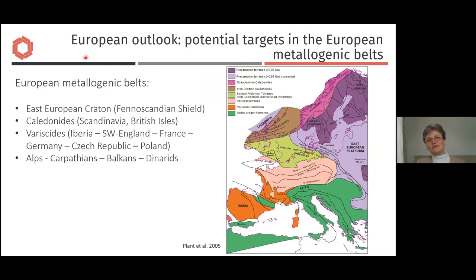In the following, I would like to provide a short outlook on potential targets in Europe. I arranged these sites in the main metallogenic belts, which overlap with the main tectonic units. These are the East European craton. We will focus on the Fennoscandian shield part of it. The Caledonian belt, which includes Western Scandinavia and the British Isles. The Variscan range, Iberian Pyrite belt from France to Poland, also including Southwest England. And the Alpine range, Alpine belt, which includes the Alps, Carpathians, Balkans, Dinarides, and Apennines.